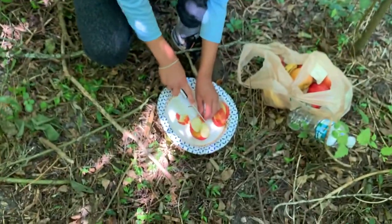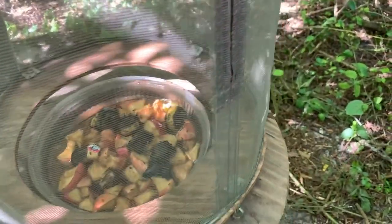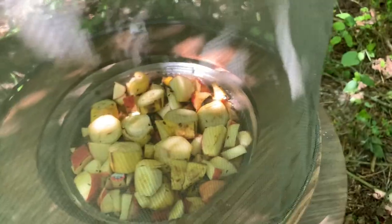Maybe we got our stinky paws in it for some reason and they don't like it. I don't know. But we're going to add some fruit. Lorenzo's cutting more bait and he's going to add it to the stuff that we already have made and see if we can come back in a couple days and get some more and see if we can find something else.